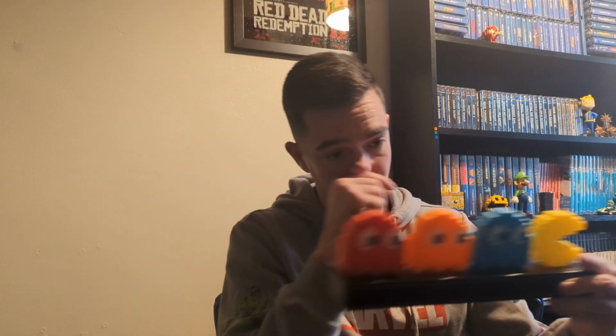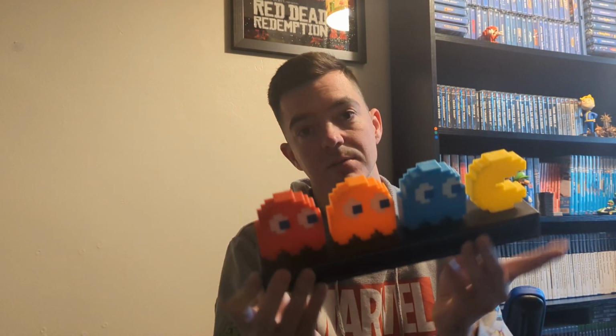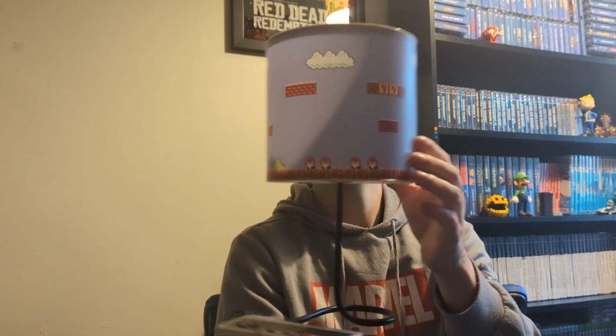I got this cool little light. It's got to be plugged in, which I'm struggling for plug sockets in this room. But yeah, pretty cool. And then I got this one, which is a lamp. And again, it needs to be plugged in. But it's basically a NES controller with a wire. And you got Mario up there.